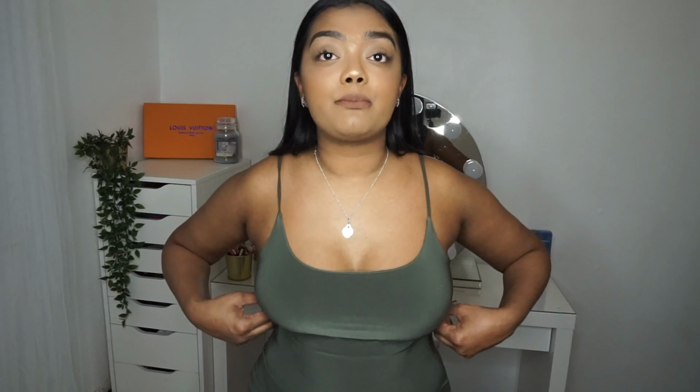It's exactly how I thought it would be on. The material is quite thick, and the double line part on the boob area is, I feel like, fine. I wouldn't feel self-conscious going out like this or anything. I feel like it's quite supportive. I feel like, you know, I can move and I'm not restricted. So I do like it.